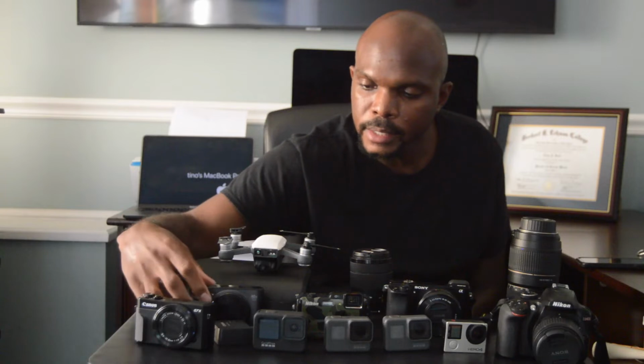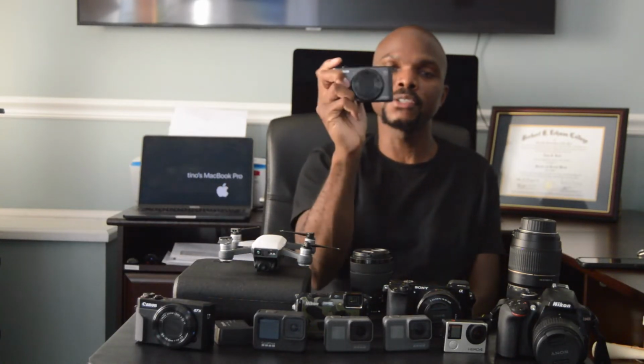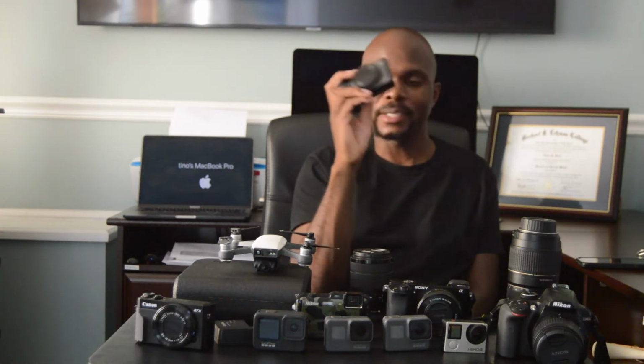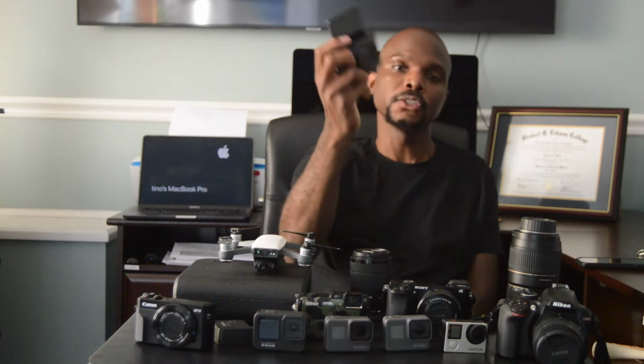Alright. Next we have this Canon SX730. And this is the camera that I'll be giving away today. Before I got the G7X, this was the camera I was vlogging with. The quality on this one is amazing too. Love it. It's a flip screen as well. So if you are someone who's into vlogging or is just starting your channel, this is a great beginner camera. The quality is amazing.